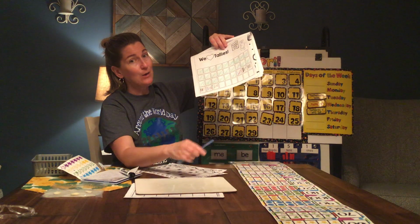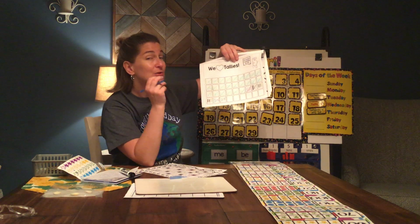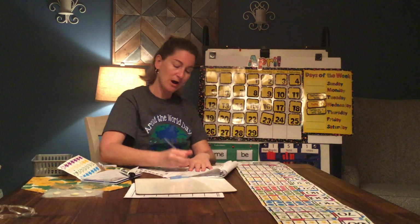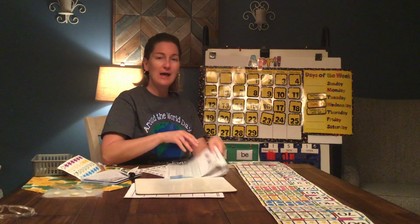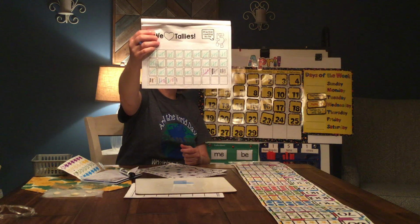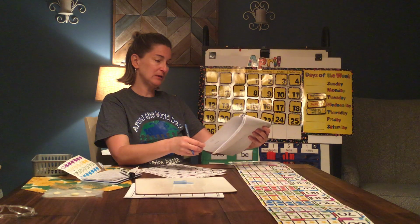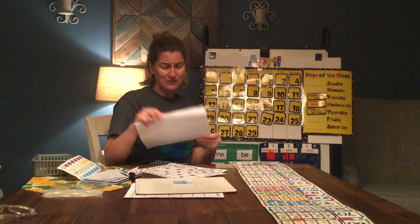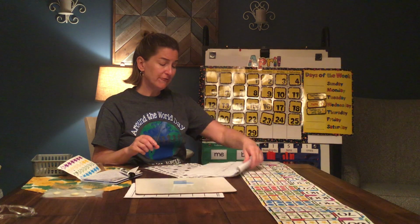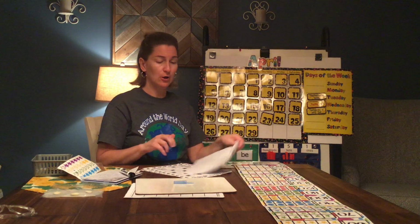And now we need to add one more tally mark in for today to get us to, what's after 150? 151. Good. Pick a new box and put in one more tally mark. 151. Great job. Looking so good. I can't believe how few days we've got left with our calendars and our notebooks.